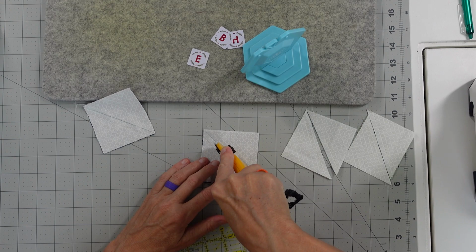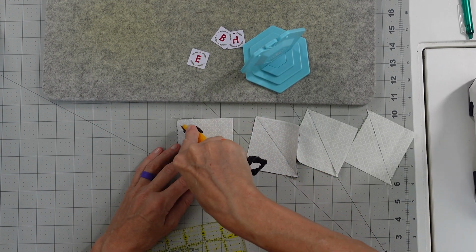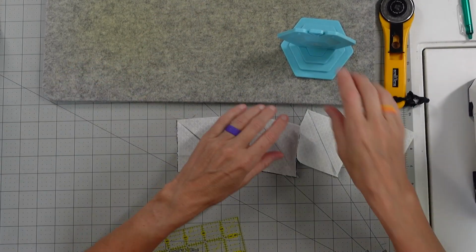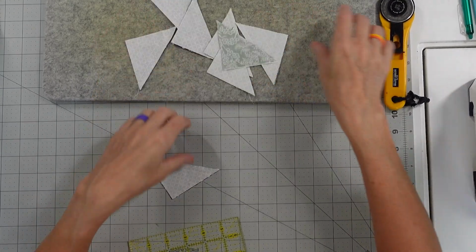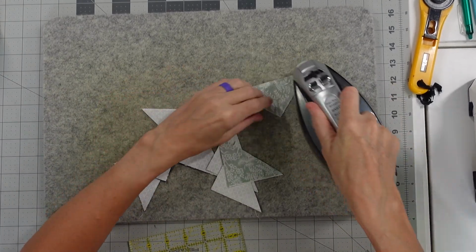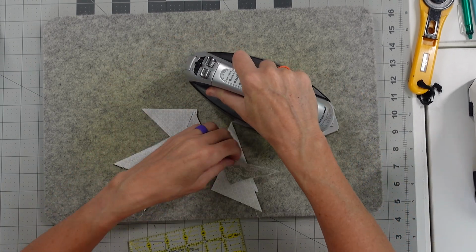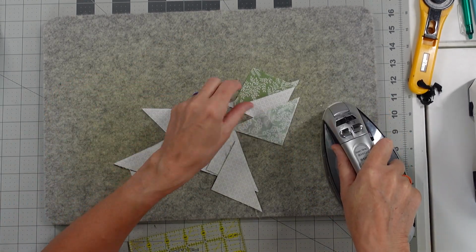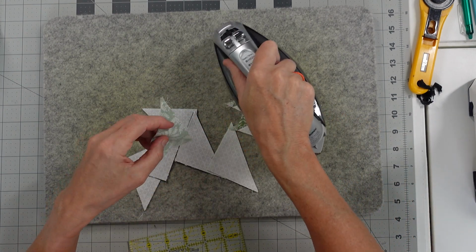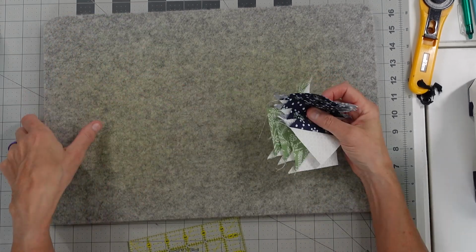So at this point we want to cut on that diagonal line we drew so that we end up with 2 blocks. So there we go, we're done with E, B, and H fabrics. Now we want to iron these towards the dark fabric. We get our half square triangle. So the pattern calls for 4 of each, and that's what we've got here.